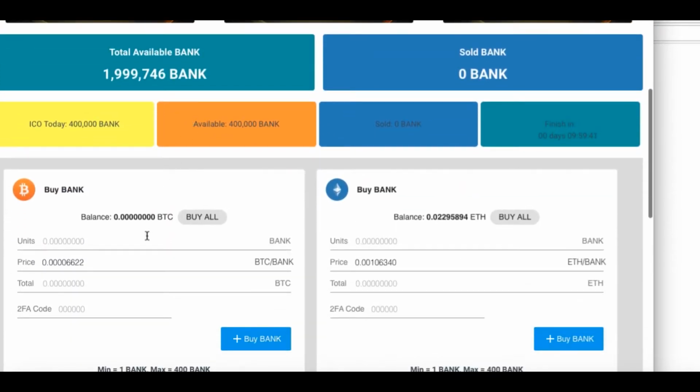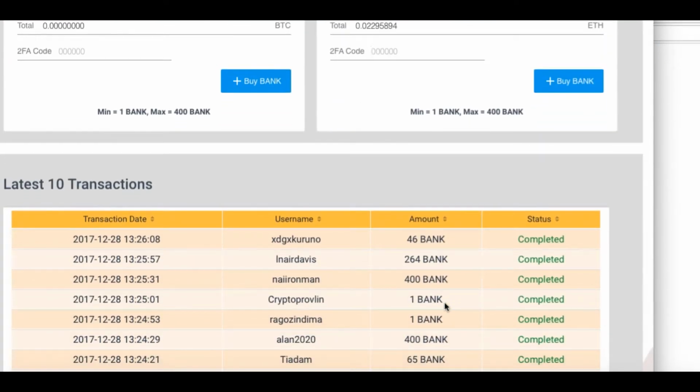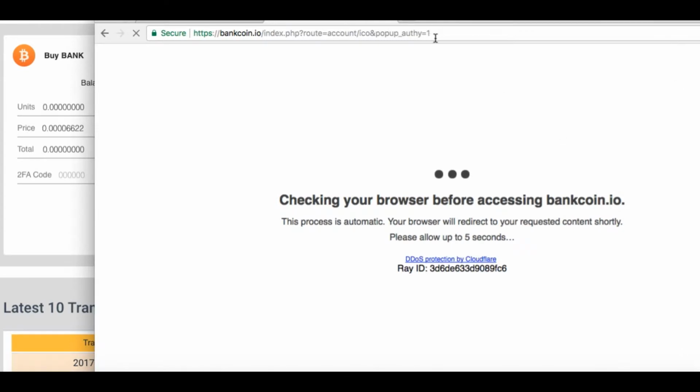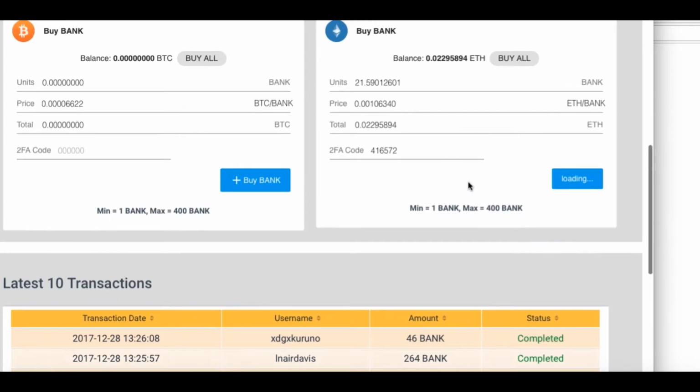Anyway, let's see. We get in here. Okay, available balance, buy all. Boom. Oops, buy all. There we go. Buy 21 more. Our code here for Stickasso is 416-472. Buy the bank. We get 21 units here. Now let's get back over here. 21 units. Did we get them? Nope, we didn't.